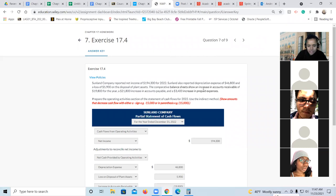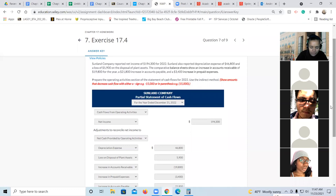The comparative balance sheets show an increase in accounts receivable of 19,800, right? An increase in accounts receivable means you didn't get the money from your customers, so you've got to subtract that. A 21,800 increase in accounts payable, so it's the opposite. You can add that back because that means you kept money behind. You didn't pay your accounts payable. And a 3,400 increase in prepaid expenses, also subtraction. The prepaid expense is going to move in the same direction as accounts receivable because they're both current assets.